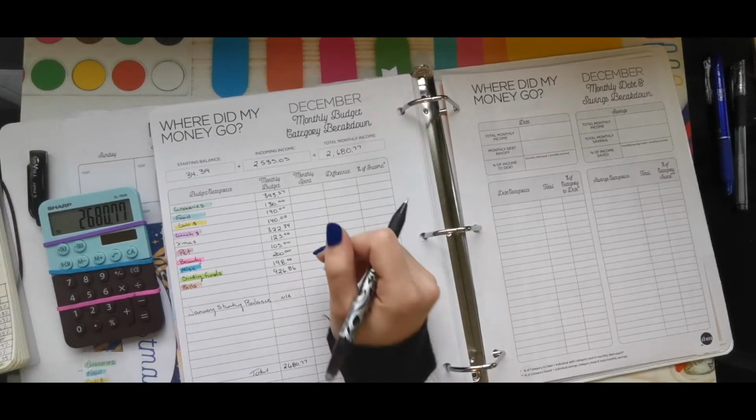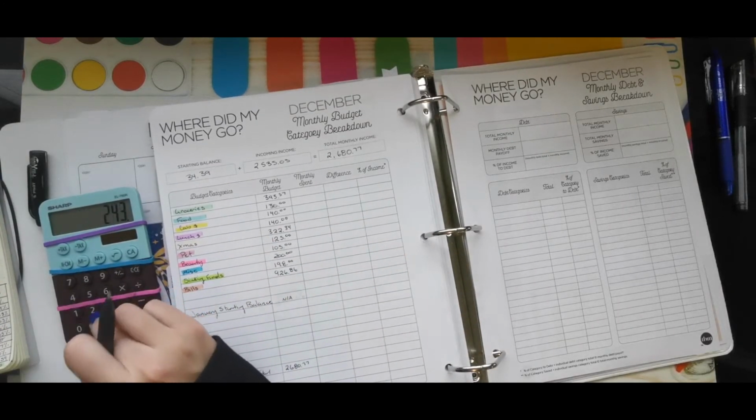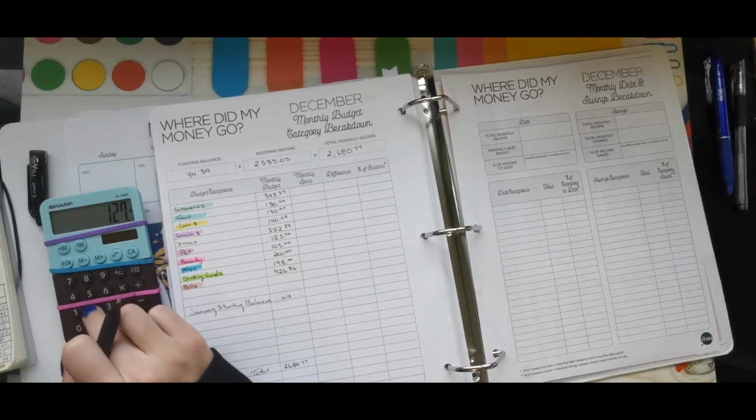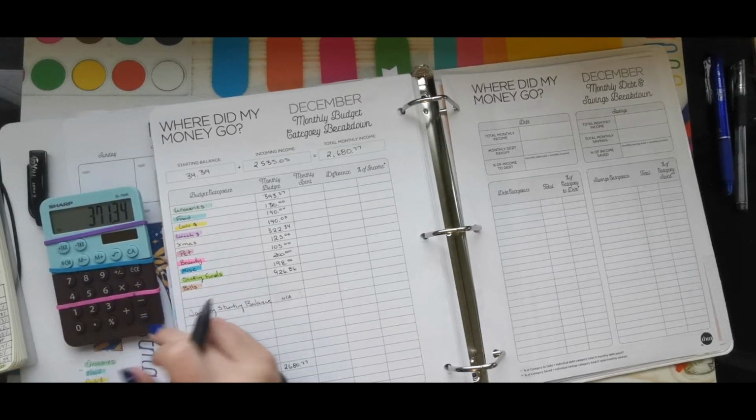So then we'll go through to our monthly spent. So 243.37 plus 127.97.